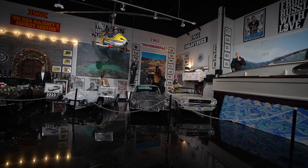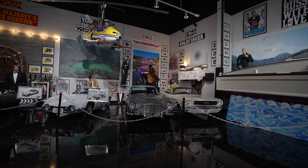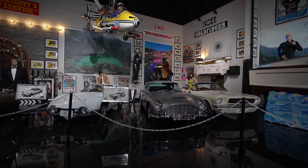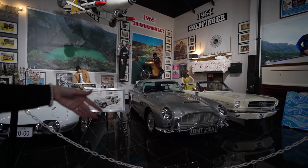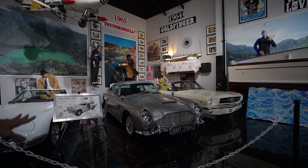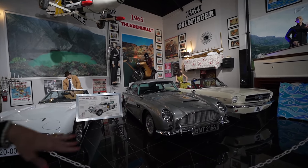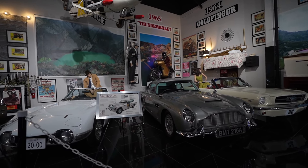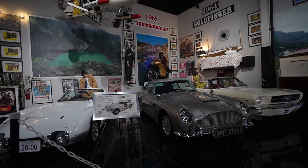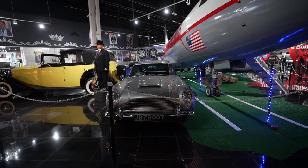So for example, over here we have the 1964 Aston Martin DB5. It has all the gadgets. It was movie used. Really? It has the rotating license plates, the tire slashers, the machine guns, Sean Connery's vehicle. We have another one over here that was used in GoldenEye. Oh my gosh. Even the license plate.